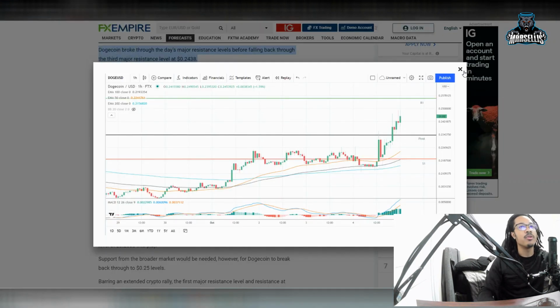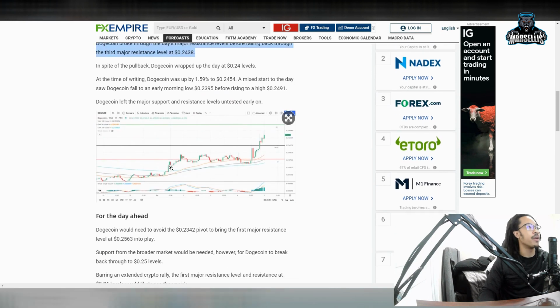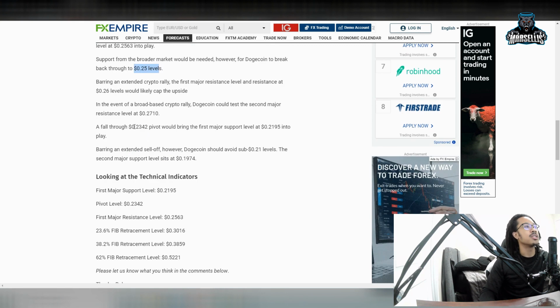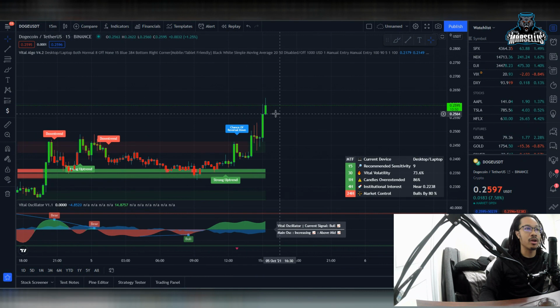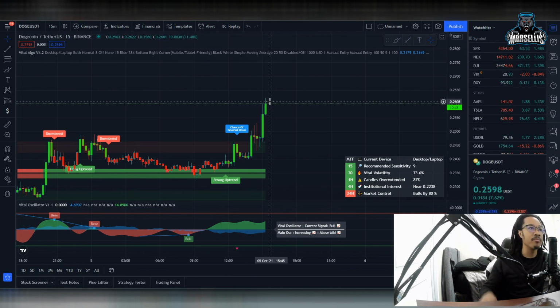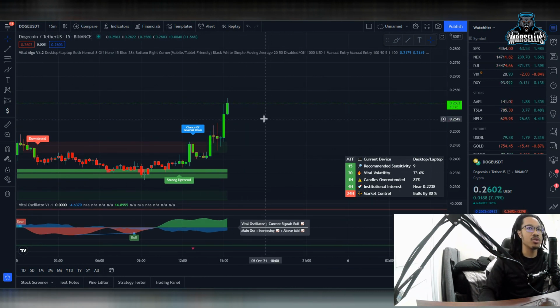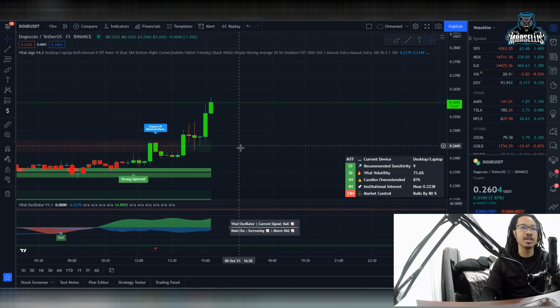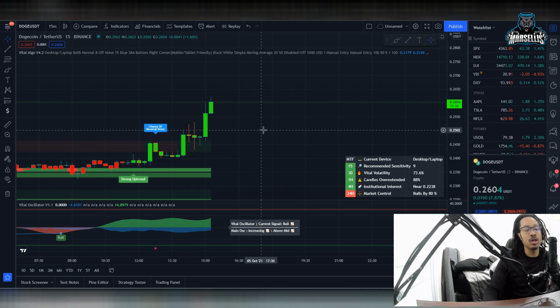Now, let's keep going over this little technical analysis here for FX Empire. So as you can see for the day ahead, the 23.42 pivot is about to bring our first major resistance, as they say, which we already broke. So the 25-cent level will also be another resistance level. And then over here, 26 cents will be our next, and they'll cap the upside. Like I said, what they mean by cap the upside, we're going to go all the way up there, and it's probably going to get capped out. And that's probably where we're going to start having our little downtrend. So they say 26 cents, I say 26.50, but it's close to each other.